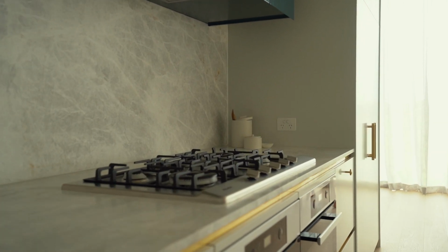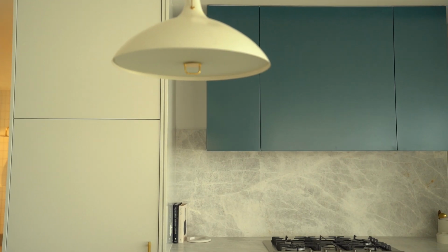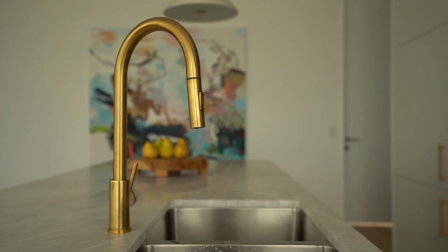It's a bit of a showstopper. It's got that gorgeous natural stone. I love that teal cabinetry. Plus, it's got all those awesome integrated European appliances. The metallic tapware is so sexy, and it has a really great functional layout.